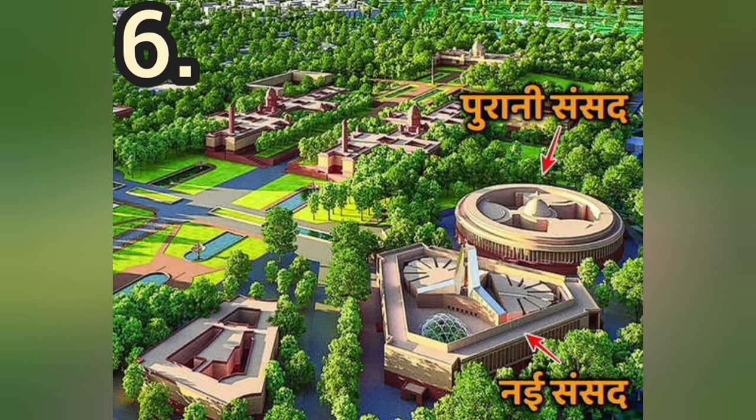Number 6. As per the building codes, since Delhi is in seismic zone 5, the building is primed to be earthquake safe. While arguing against the legal challenges to the project, the government has said the existing parliament building was at risk from earthquakes.